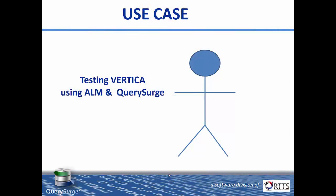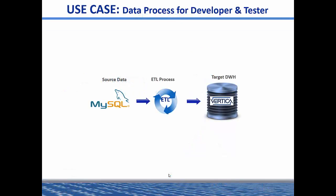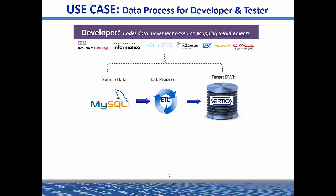So let's look at the specific use case that we're going to be viewing here, and that's testing Vertica using ALM and QuerySurge. So here again is the process that the developers and the testers are going to be developing and testing on. The developers will code the data movement based on the mapping requirements. The source data is in MySQL, and the target data is in Vertica Data Warehouse.